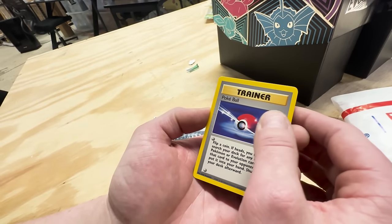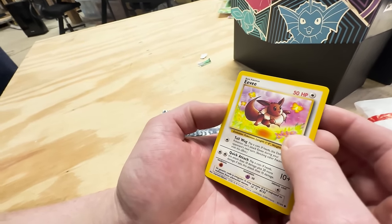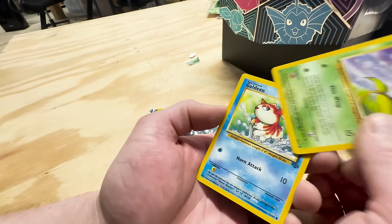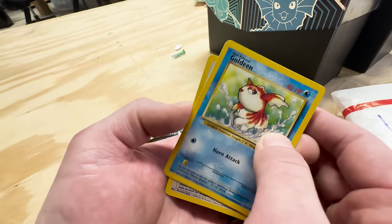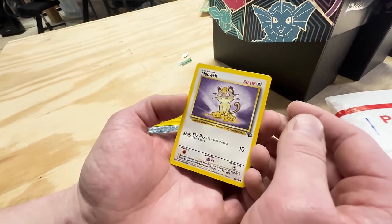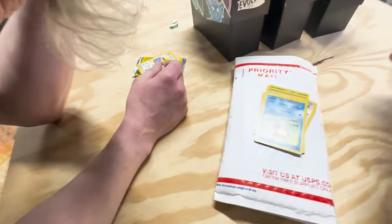Good. Pokeball. Good. Very good. Very good, Ryan. Very good. Bell. We got a Goldeen. We got a Meowth. There it is. This is it. The rare. Yo. Don't forget your sleeve. Yes.